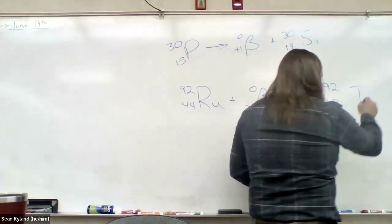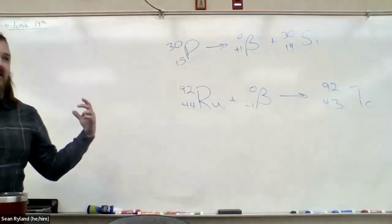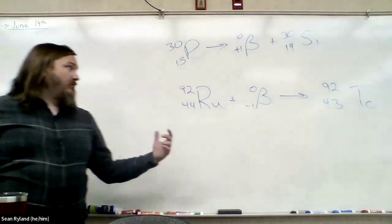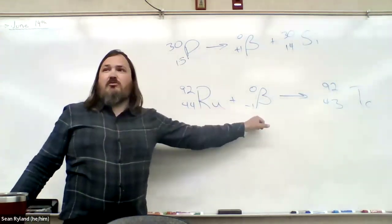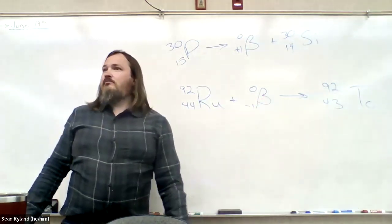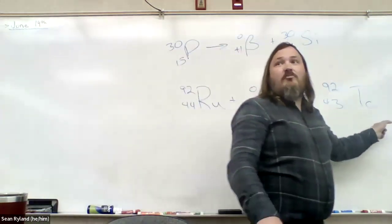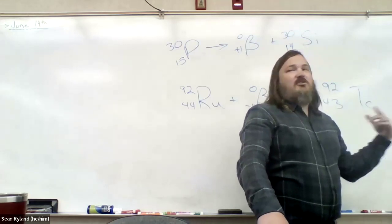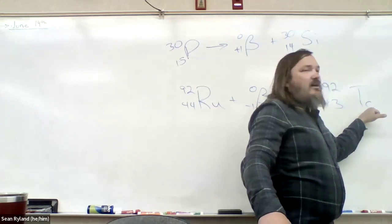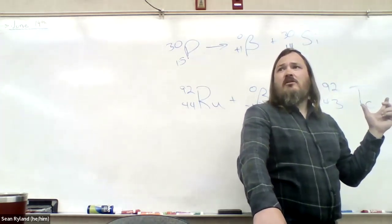So this is actually the first way that they were able to generate technetium, the first discovered synthetic element. They used a particle accelerator and ruthenium, and they just threw an electron at it hard enough that it stuck into the nucleus, and it made technetium. Problem is that technetium has no stable isotopes. And so it basically immediately starts breaking down, and the half-life is only, I think it's like 90,000 years.